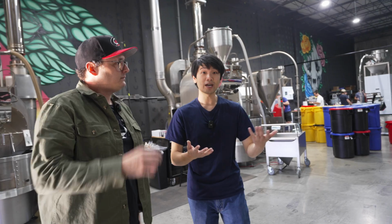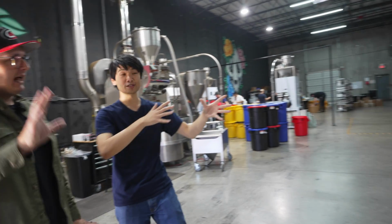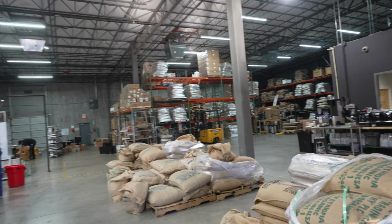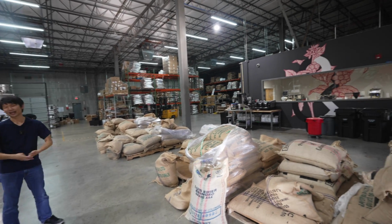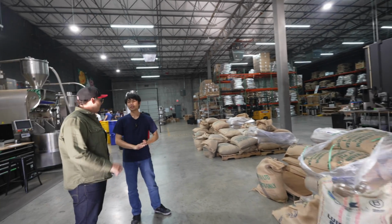Right. Okay. So, cool. I mean, this is honestly such a really cool space. It's massive. Yeah. A lot of people are going to be very envious of how much space we have. North Carolina is much less expensive than, say, San Francisco to operate a facility like this. So where did the name Black and White come from?